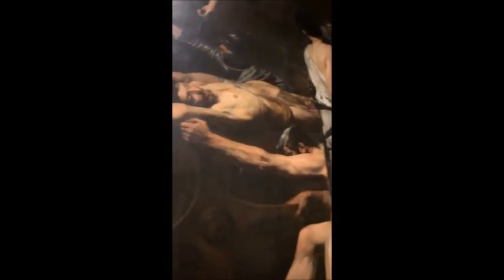This is done by the French artist Valentin. Oop, too bright. There we go. You see the details. This early influence of Caravaggio. Very dramatic.